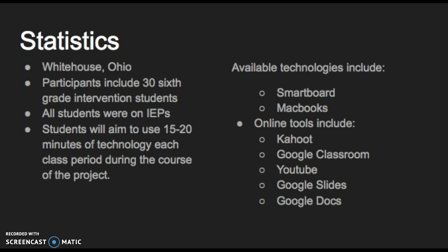The participants included 30 sixth grade intervention students. All students were on IEPs. Students will aim to use 15 to 20 minutes of technology each class period during the course of the project. Available technologies included Teacher Smartboard, student MacBooks. We also had available the tools of Kahoot, Google Classroom, YouTube, Google Slides, and Google Docs.